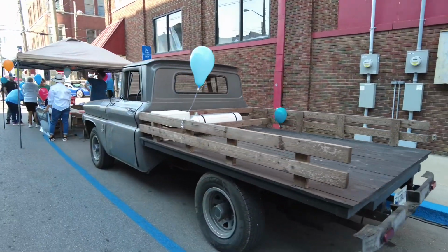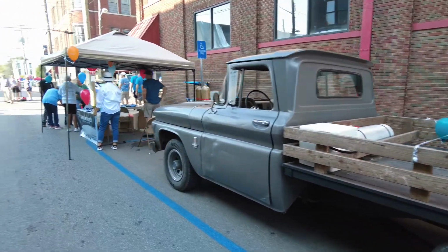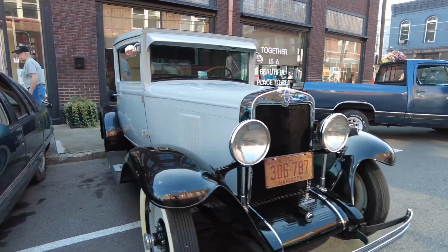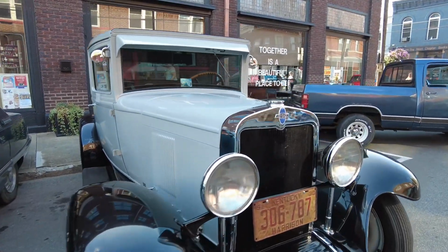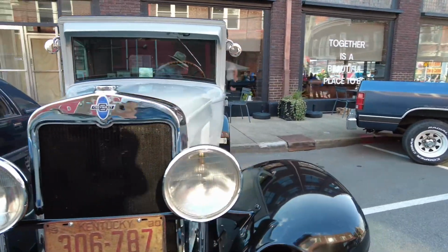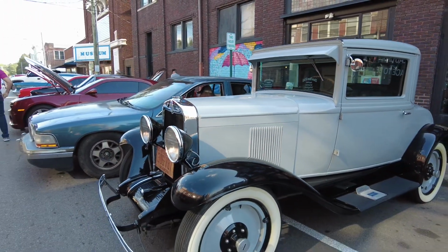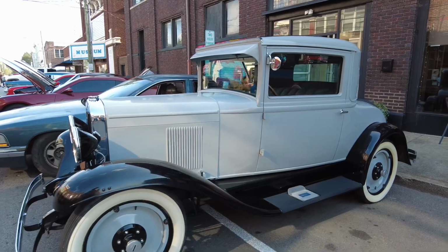So this truck looks like you could even work with it. I really like that flatbed on it. And then what we have here looks like an old Chevy, probably around the 1930s. Yeah, there's a license plate. It says 1930 on it. Most of the time you can only see Fords, but this one is a super nice Chevy.